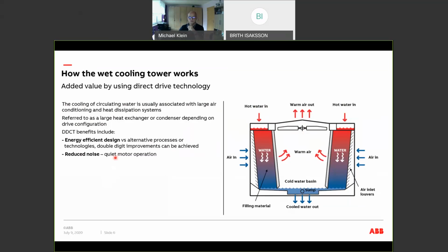We reduce the noise. Like I said, we changed the cooling tower design a little bit. So we take the gearbox out that's usually in there, and that means we have a quiet operation. The motor is in the range of 59 to 62 dBA, and that is reached because there is no cooling fan on the motor, because the motor gets cooled by the fan up here. So it's a very quiet system. The OEMs, by the way, love that.